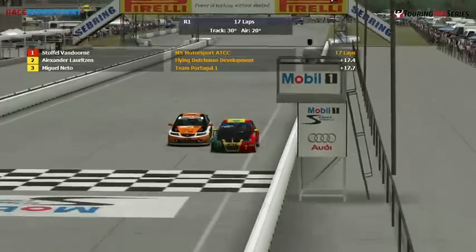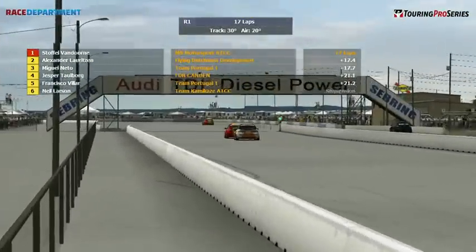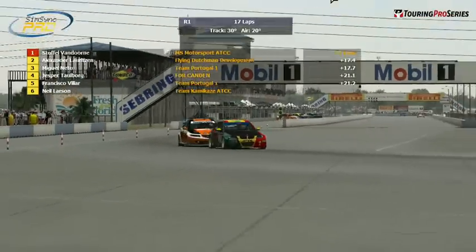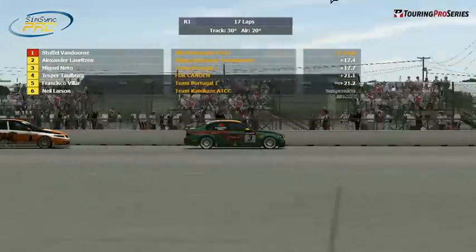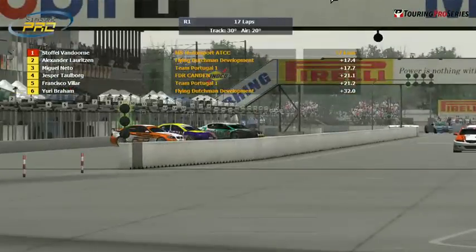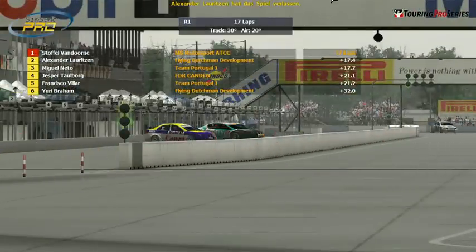NATO, and it's so close to the line. VR and NATO touching as they come across the line, and VR manages to hold off. No, it's classified Torborg ahead. Why has it done that? I've got no idea. Clearly incorrect, but VR finished ahead of Torborg, so that can obviously be corrected.